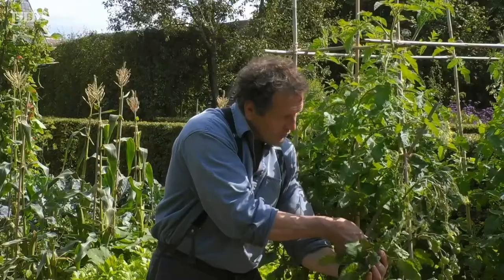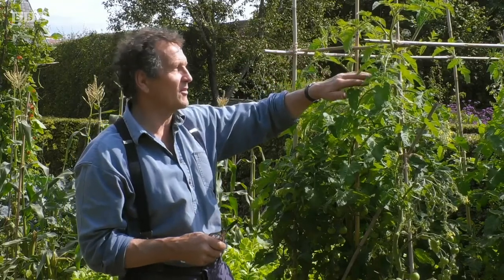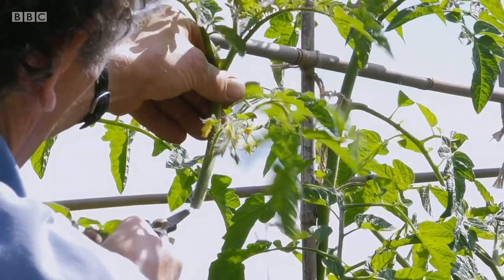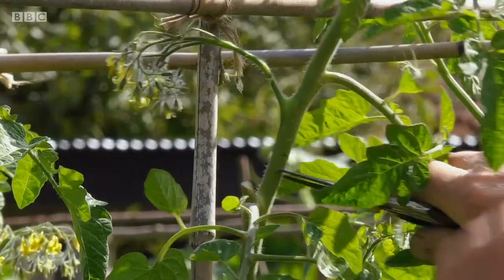The other thing you can do, as well as take the leaves off, is to curtail the energy of the plant going into growth. And the way you do that is simply by cutting the top off. So if you take that off there like that, and now the roots will be feeding the fruit rather than new growth.